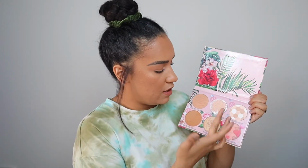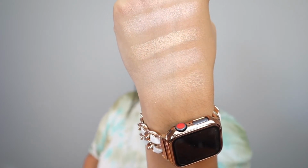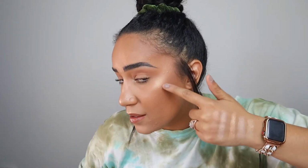And they're so freaking good and buttery, and they smell so good. So I'm gonna swatch this one. It's so dirty. Oh my gosh, they're so soft. So the bottom 2 are the swatches. It doesn't look too blinding on my arm, but when you put it on your cheek, I mean, like this right here, that's blinding, and that's what this shade is. It's so intense.